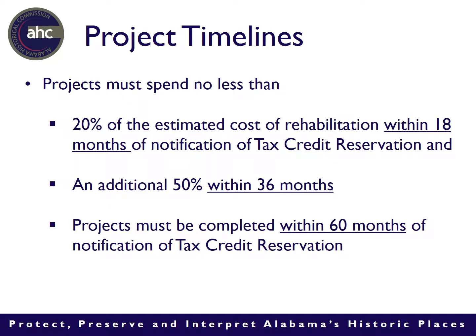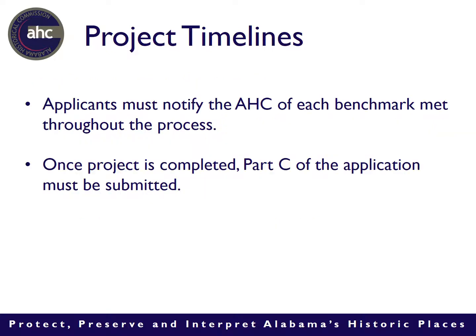We do have project timelines for this program. Projects must spend no less than 20% of the estimated cost of rehabilitation within 18 months of notification of tax credit reservation, and then they must spend an additional 50% within 36 months, and then projects must be completed within 60 months or 5 years of notification of their tax credit reservation. It is on the applicant to notify the Historical Commission of each benchmark met throughout the process. However, we will send a letter a little bit ahead of time reminding projects that that deadline is coming up.